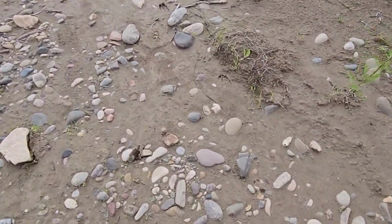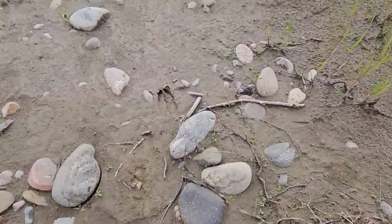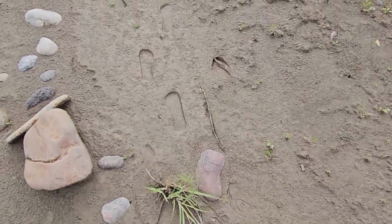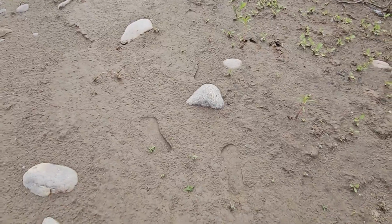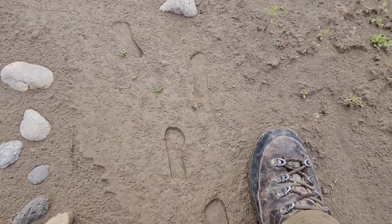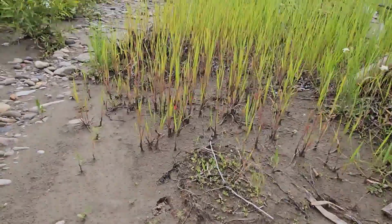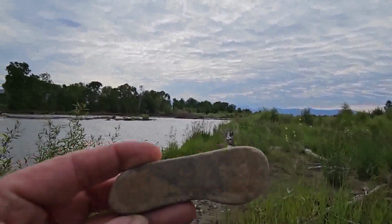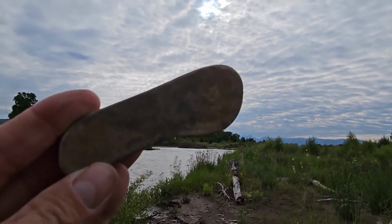Well, there's some... There's a deer track. What is that? Looks like footprints. Huh. Is that like a Lilliputian? Gotta have some fun.